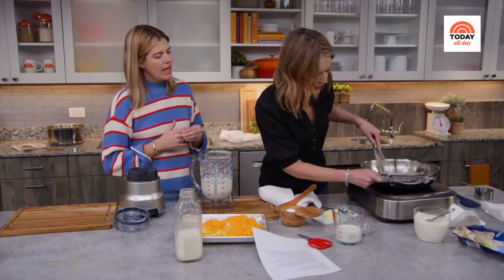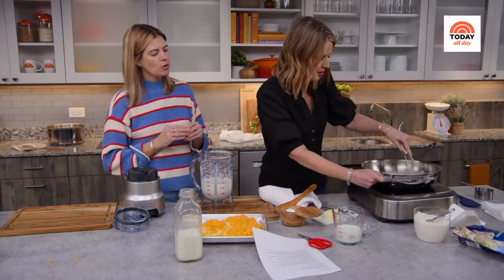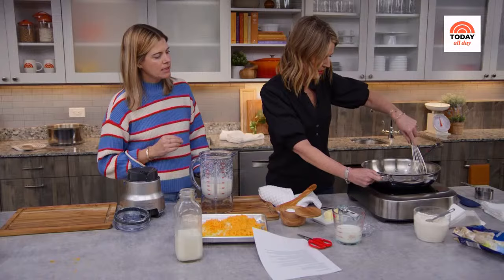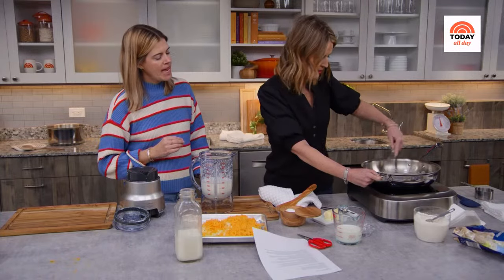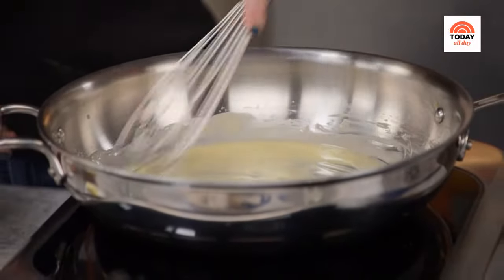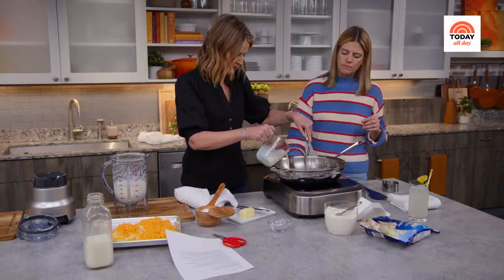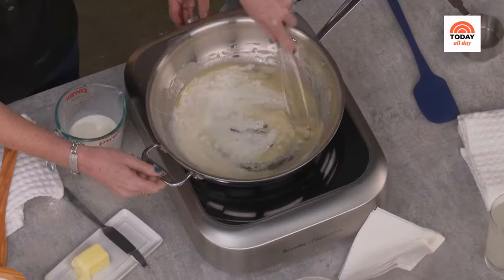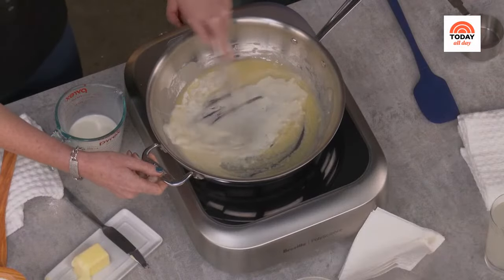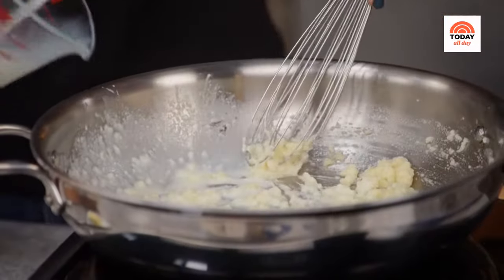Okay. Frothy, and then when we add the milk, we're also going to do it sort of slowly. We don't want to add it all at once, because we want to activate the flour and the starch. Does that look frothy to you? It's looking good, yeah. See how it's starting to bubble a little? Perfect. Now you can add some more. Wow, this is coming together.